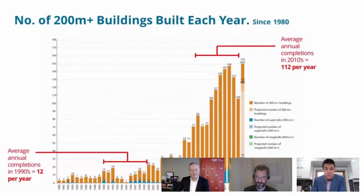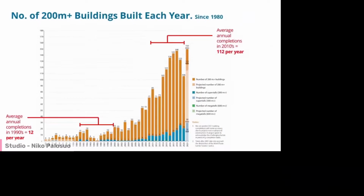Well, I am here to tell you that 84% of 200-meter-plus tall buildings around the world have been built since 9/11. That is thousands of buildings. So certainly 9/11 did not result in the death of the tall building, or the death of density. And I don't believe that COVID will either. And a final thing: if it does result in the death of density, then we've got an even bigger problem in terms of carbon sustainability and climate change.